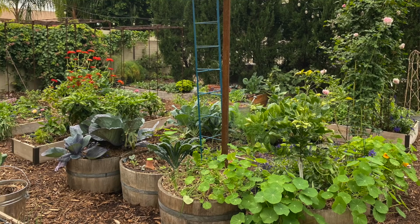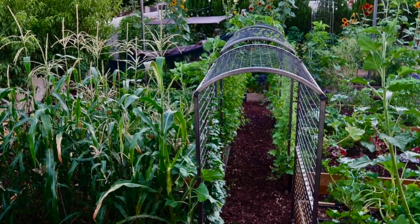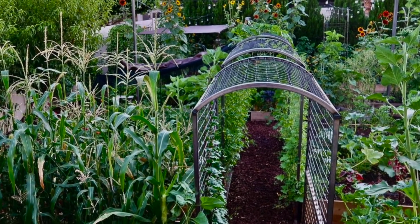Once you have the fundamentals in place, you have good soil, good watering, and you're planting at the right time, there are a few things that you can do to determine the success of your garden. Making it a habit to do these 6 things will improve the health and success of your garden.